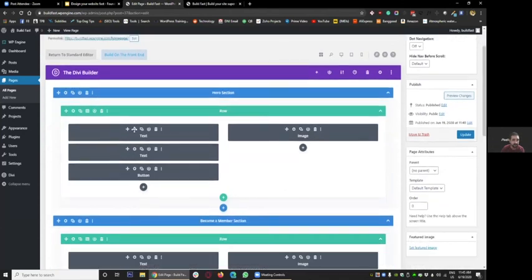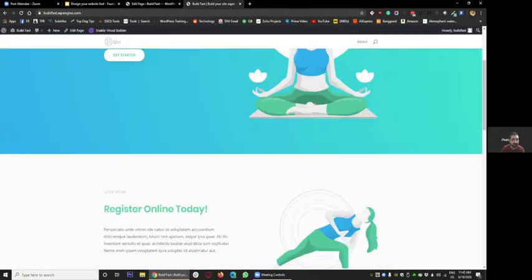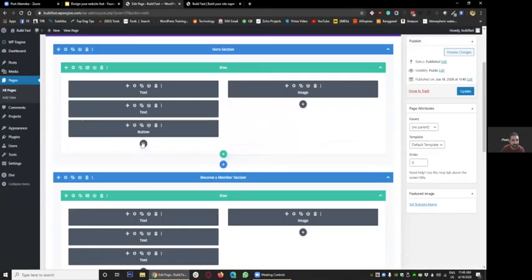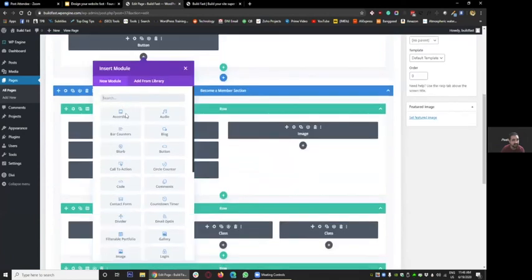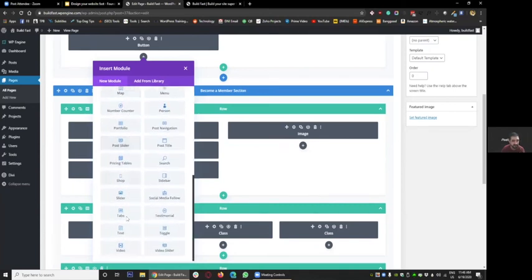So what are modules? Modules are these little gray boxes which you see. It could be an image, it could be a text, and every theme, irrespective of which theme you're using, comes with a bunch of modules. So let's say instead of this button, I want to put something else, right? So I'm going to click on plus, and these are the different modules I have available for me. I can put an accordion, I can put an audio, blogs, bar counters, blurbs, buttons, comments. I mean, the list is pretty crazy, right?